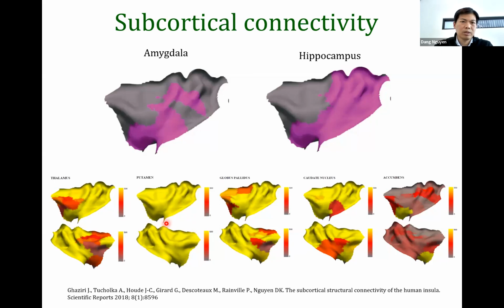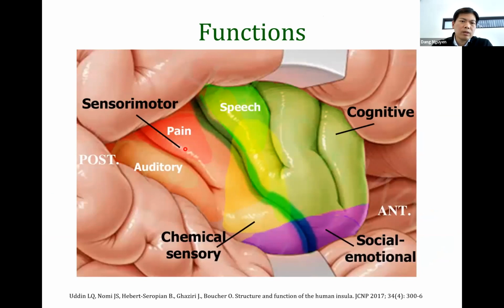So all of these connections, why does the insula have so many connections? Because it's involved in a variety of functions. It's important for the processing of several senses, for several stimuli, for example, somatosensory stimuli, visceral sensory stimuli, auditory stimuli, olfactory stimuli, painful stimuli.